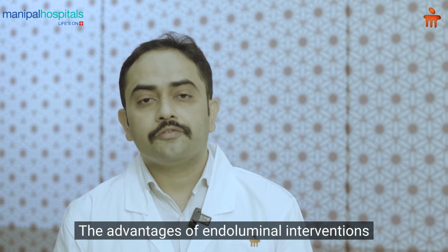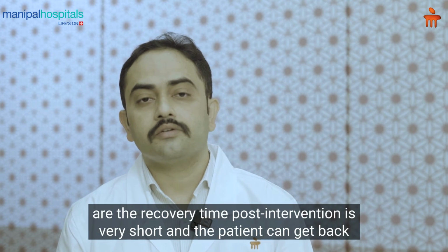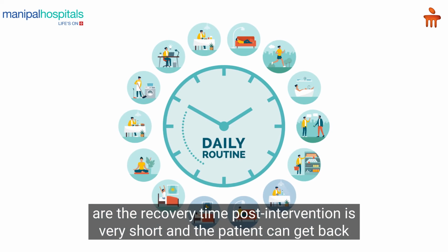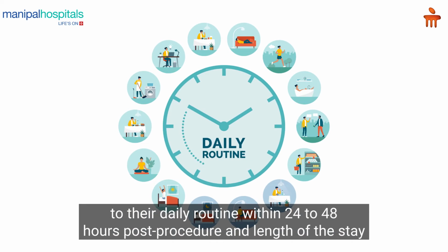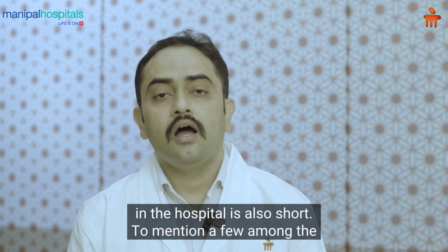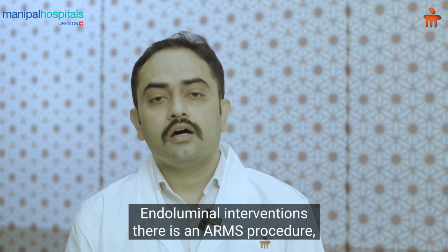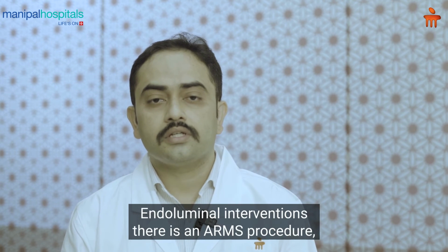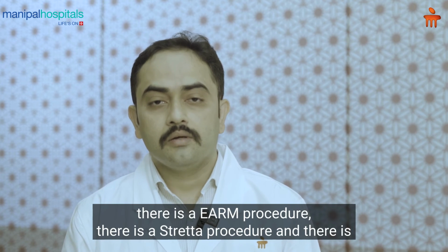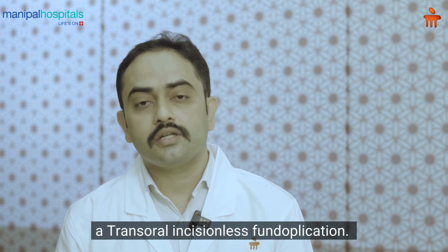Another advantage of endoluminal interventions is that the recovery time post intervention is very short, and the patient can get back to their daily routine within 24 to 48 hours post procedure, and the length of stay in the hospital is also short. To mention a few among the endoluminal interventions, there is the ARMS procedure, the ARMA procedure, the Stretta procedure, and transoral incisionless fundoplication.